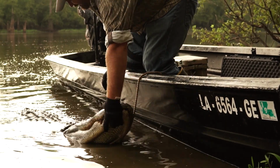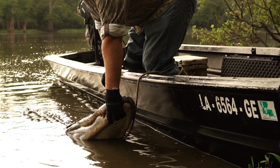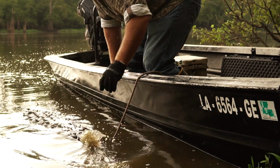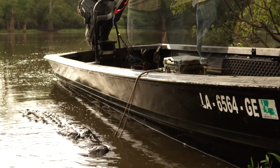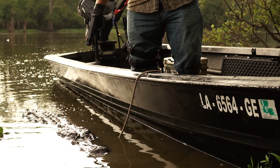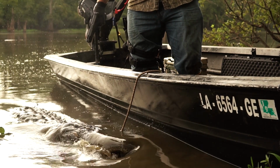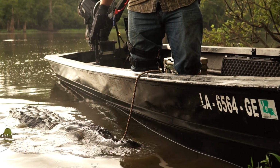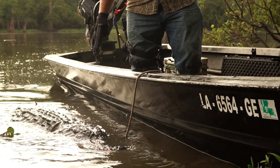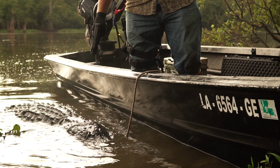Aside from the absolute necessity of safety when doing this, I also don't want these creatures to suffer if it can be helped. A few more direct shots ensure that this beast has expired.